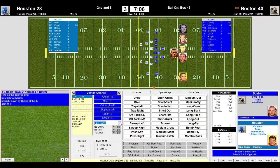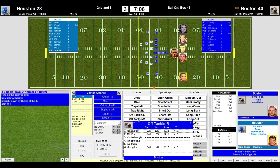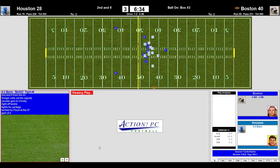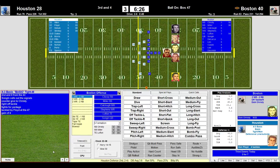Patriots will go to an I formation. Miller's the up back, Christie's behind him. And they're going to go run counter once again. Off tackle right, Christie. And the ball's given to Christie. It's 4 tough yards. Brings up 3rd and 4. 6:26 to play in the third quarter.